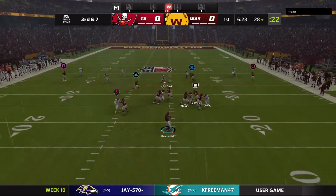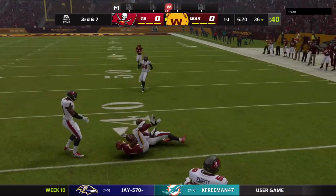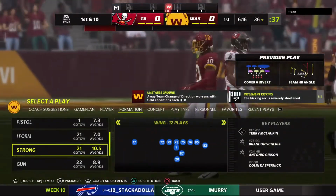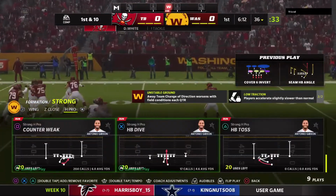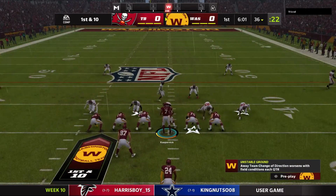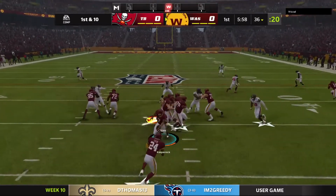From the gun, it's Kaepernick. This one complete to Curtis Samuel. And he's able to get the first before he's taken down at the 36. But give the defensive guys a little bit of credit. They didn't let the deep ball beat them on that play, did they? No, the drag, that guy can be your safety valve. We saw it right there. Yeah, and it picked up a first down for him, too.